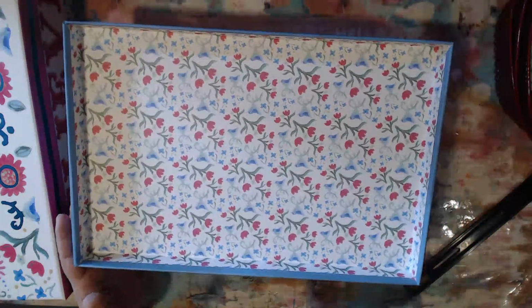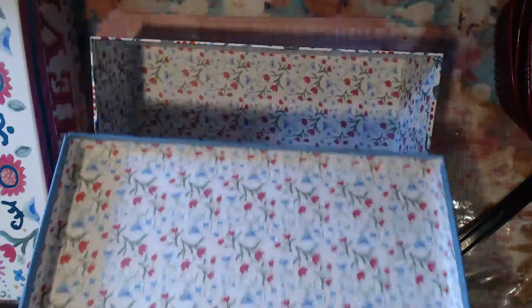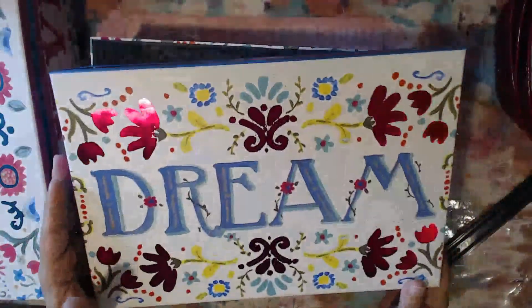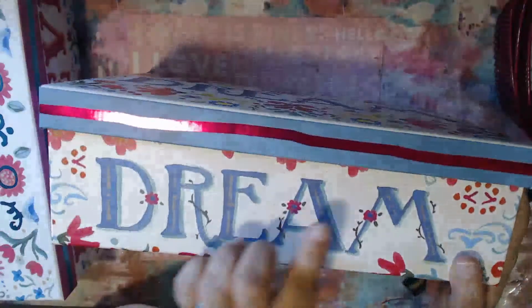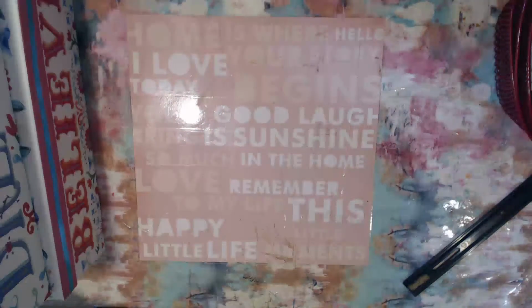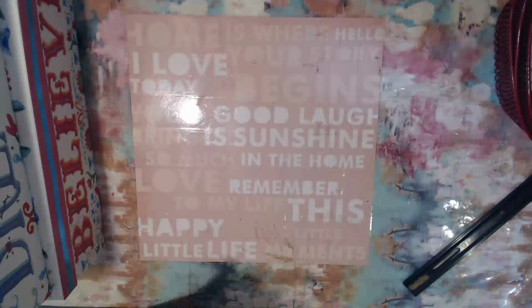So this is more or less what the inside looks like, and it's got pretty little birdies on it, and it says dream with the same pink striping all the way across. Oh, and these go for $4. This is the same size as the one that I got before, and I hope that the background noise is not too ridiculously annoying. I do apologize for that.